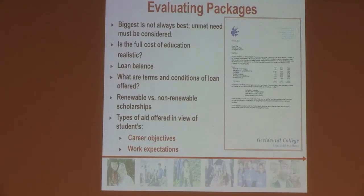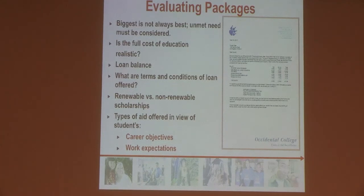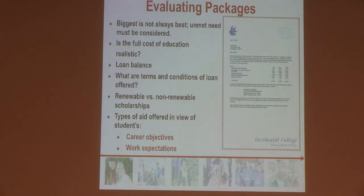Just because if finances are a factor for you, then you're removing yourself from having options. When you're applying regular decision, you can then lay out your options and see what works best for you, what's the best fit for the student, and what's the best fit in terms of finances.